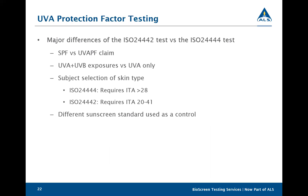The major differences between this test and the static determination test is just it's SPF versus UVA claims. The static determination test is, like I said, a full spectrum UVA plus UVB exposure, whereas the ISO 24442 test is UVA only. The subject selection of skin type is a little different. If you are doing the normal static test, you're using those first three types of individuals with fair to light beige skin. The 42 or the UVA test just steps it up one more. So you're using somewhat fair to a little bit more tan in skin tone. Again, this test is looking to assess a tanning or a pigmented response as opposed to a redness response. So individuals with a little bit more melanin in their system will probably respond better to a tanning response. And a different sunscreen standard is used as a control in this test as opposed to the SPF determination test.